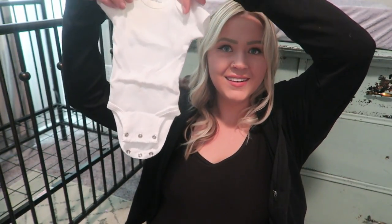And this one, you guys, I just got off of Amazon. I've been really impressed with some of the Amazon outfits and how cheap they are and how trendy and cute they are. I've really been liking them. So highly recommend Amazon. Oh my gosh, you guys, these are just so little. I can't believe how little these are.